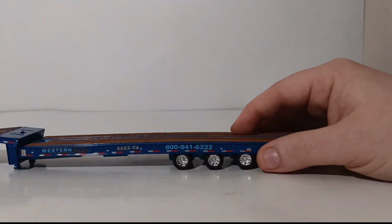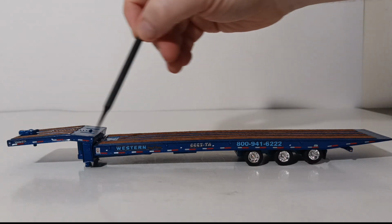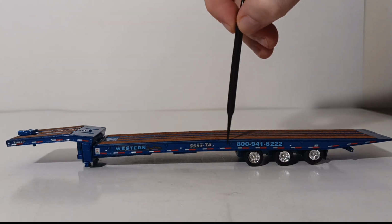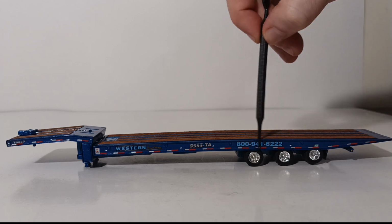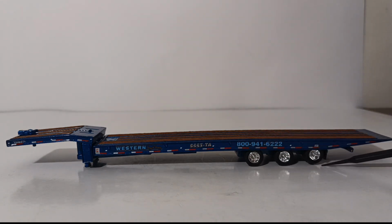This is our Talbert trailer. You can see Talbert here, Western Distributing 5553-TA. I assume that this is Western Distributing's phone number. What else would it be, right? You can see the chrome is used on the wheels for the trailer as well.